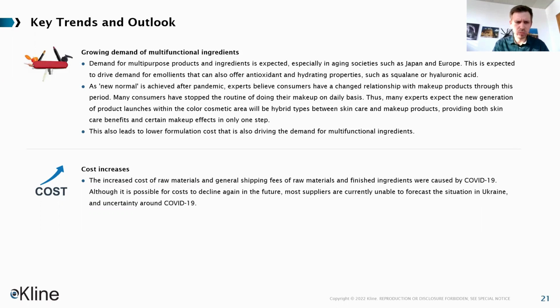A few more trends left that again have been driven by the COVID situation, now continuing due to the situation in Ukraine, which has been the cost increase. Generally, we've seen increase in raw material costs and transportation costs. We've seen very difficult supply chain management issues throughout the last 2 years, that we are absolutely expecting to continue in the foreseeable future. So the cost increase is going to continue affecting the market.